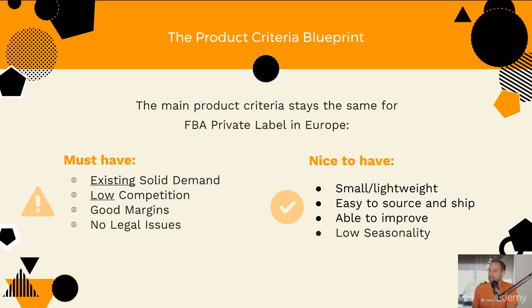These things, the criteria here, the blueprint that we've created, this is extremely important. So you're going to hear me emphasize this. I'm probably going to emphasize this to Kim when she's doing her product research in front of us in a few minutes. I'm going to say it right now, and then throughout this episode, next episode, you'll hear me talk about it again, because I can't stress it enough. We're going to look for products that have existing solid demand, existing good demand on Amazon. That's one of the most important things.